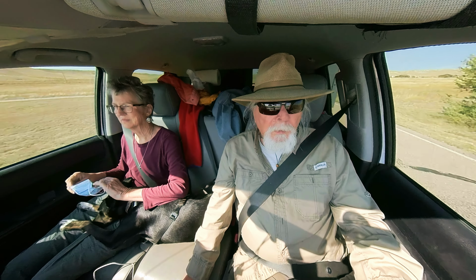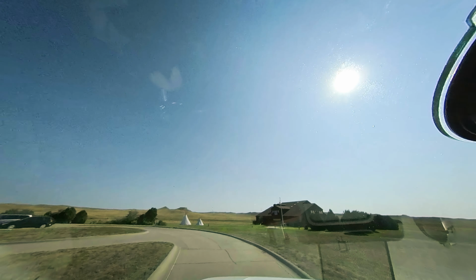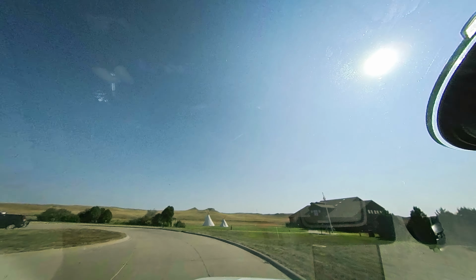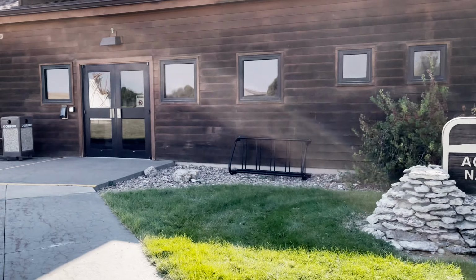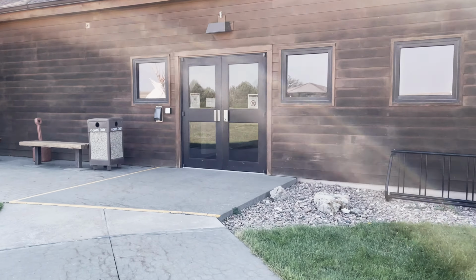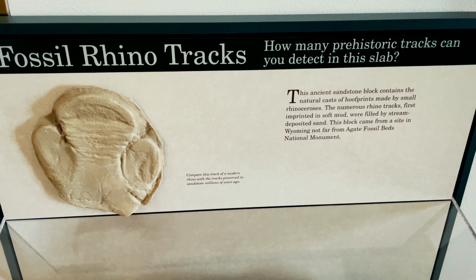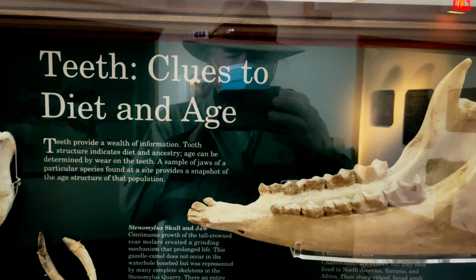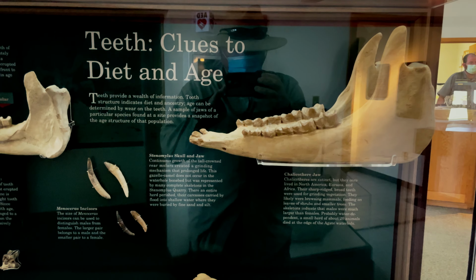Nice looking building here, and teepees, kind of leaning in the wind, it looks like. It turns out apparently that there's not really any hiking paths per se that take you to anything other than just a chance to hike. Not sure what we're supposed to be looking at here.